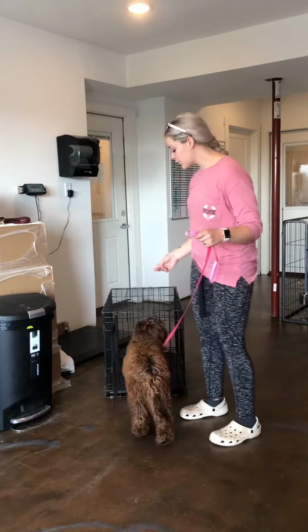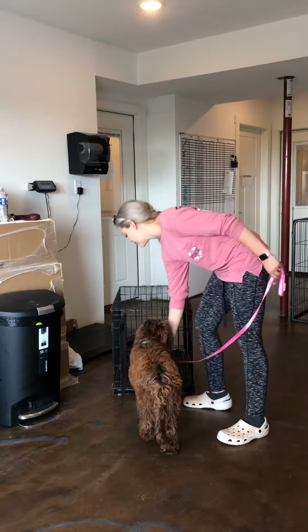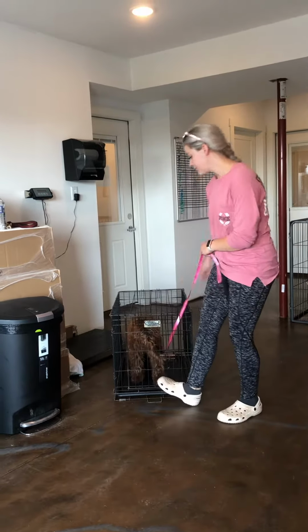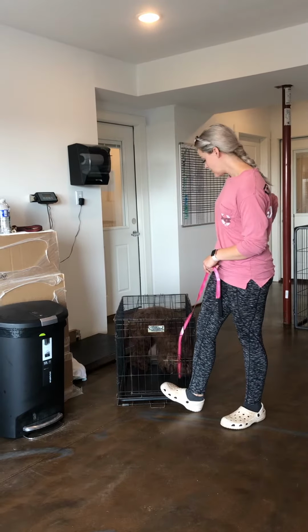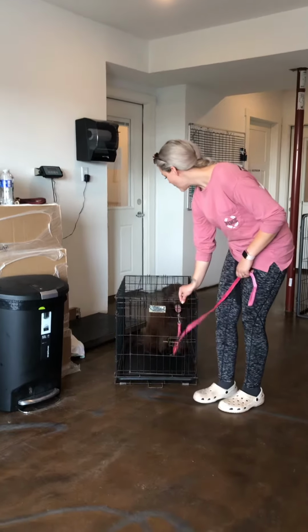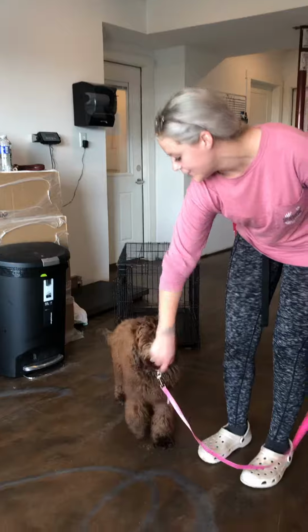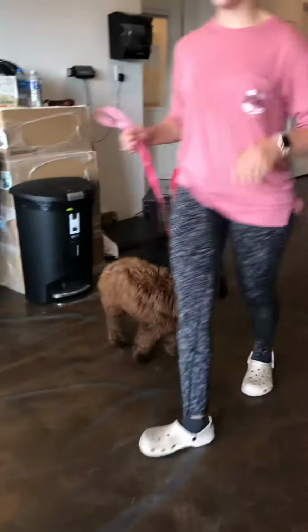So I'm gonna have her crate first so I can show you her wait coming out of the kennel. Throwing a treat in there. Your focus. Wait. Okay, good girl. Good. So now we're gonna do wait going through the doorway.